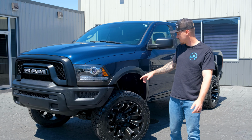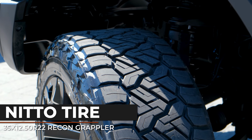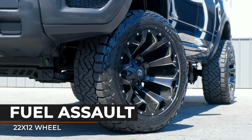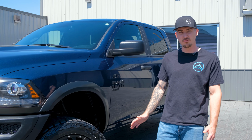So with this truck here, we went ahead and put the 6-inch Rough Country lifted strut kit on there, as well as the 35x12.5R22 Nitto Recon Grapplers, and the 22x12 Fuel Assaults in the matte black and milled finish. All right, so we do offer accessory options as well that you can put your own personal spin on the vehicle.